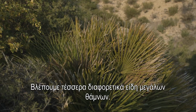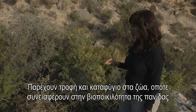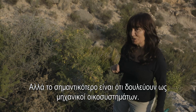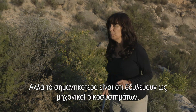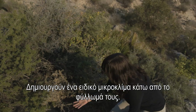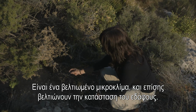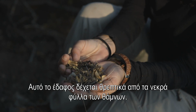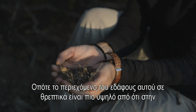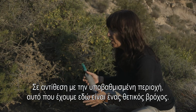We see 4 different species of big shrubs, and these big shrubs are very important for several reasons. They provide food and shelter to animals, so they contribute to animal diversity here. But more important than that, they work as ecosystem engineers. They create a special microclimate under their canopies, an improved microclimate. And also they improve the soil condition. This soil receives nutrient input from the litter of these shrubs. So the nutrient content in this soil is much higher than in the degraded area that we saw before. So conversely to the degraded area, what we have here is a positive loop.